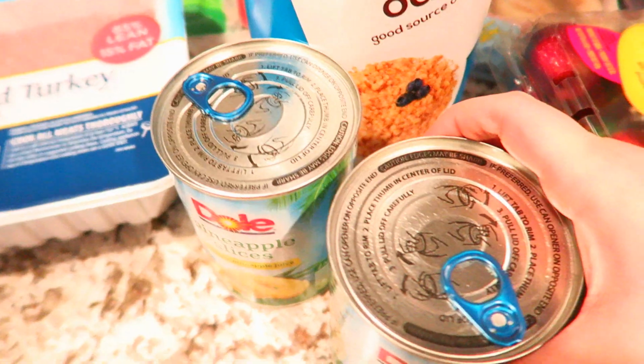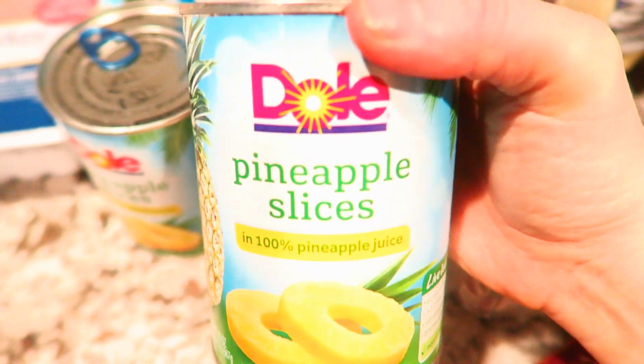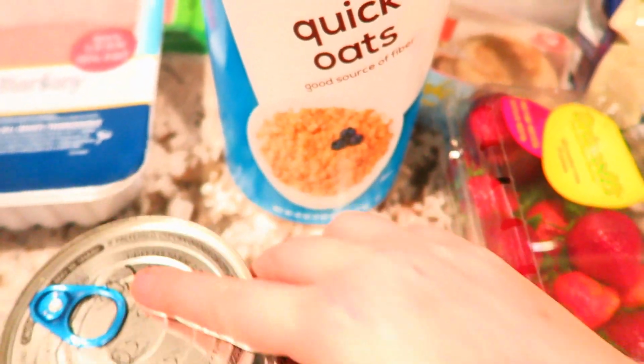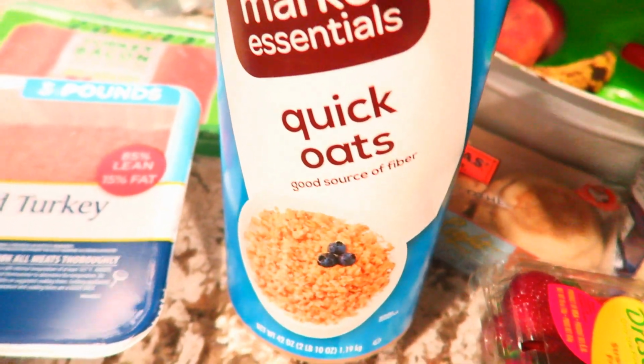They were so good. I also grabbed these pineapple slices, so I like to grill these when I make turkey burgers, and they're so good, and they're already cut. And I also had to get some more quick oats.